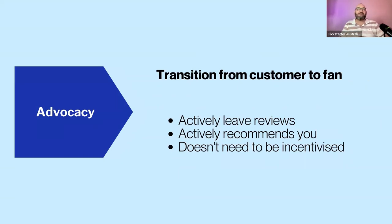The final stage then is advocacy. And this is where they really do transition from being a customer to being a fan.